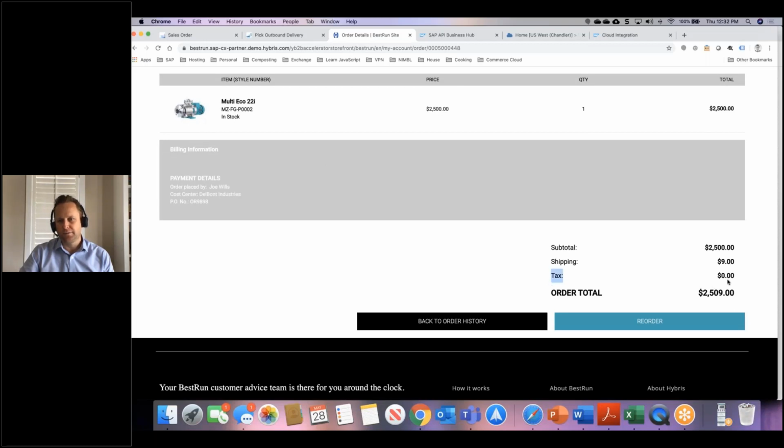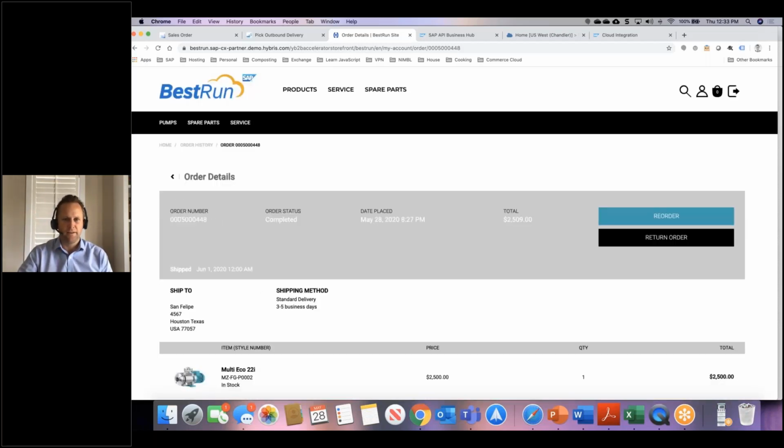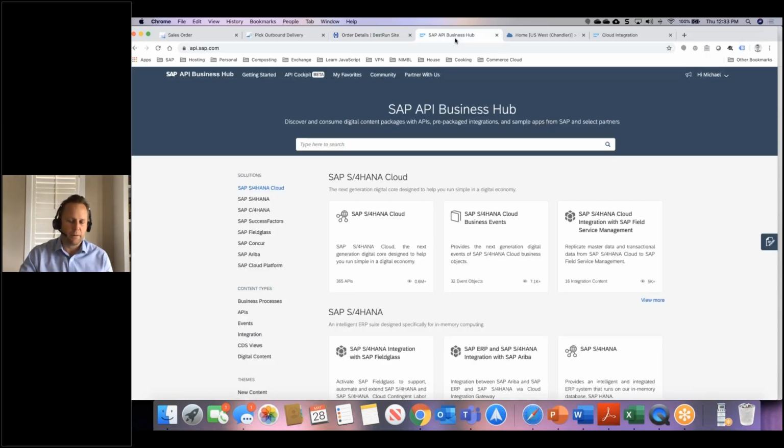And again, I don't calculate sales tax in my lab environment, but if I was using Thomson Reuters or Avalara for sales tax, I would go out and calculate that tax and do that here as well. So it is there. If I wanted to return this, I got the product and I didn't like it, it was scratched, I could hit return order here and create that dispute. Now the magic of all this happens with the integrations provided by SAP at the API Business Hub, which I'm going to demo here shortly.